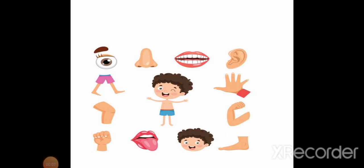So dear students, in the very first session we discussed all body parts and their work. In the second session, today, we discuss our sense organs, that is your eyes, nose, ears, tongue and skin. We also discuss their work: eyes help us see things around us, ears help us hear sound, nose helps us smell, tongue helps us taste, and skin helps us feel.